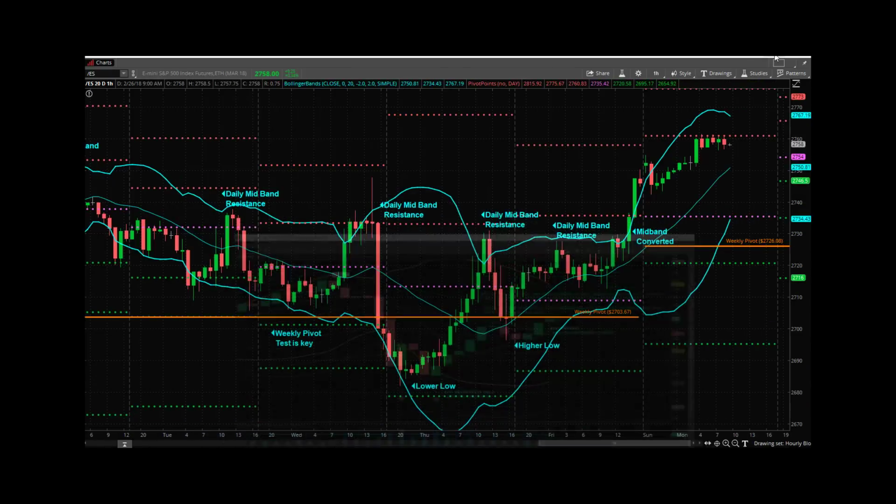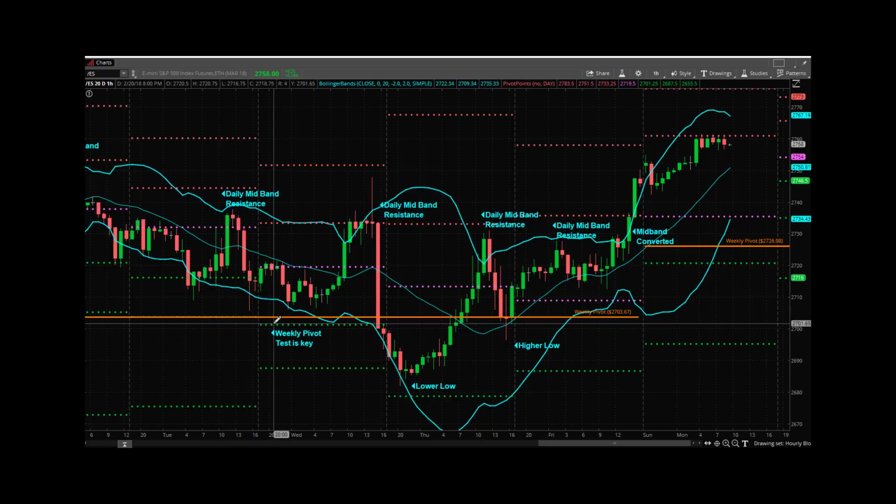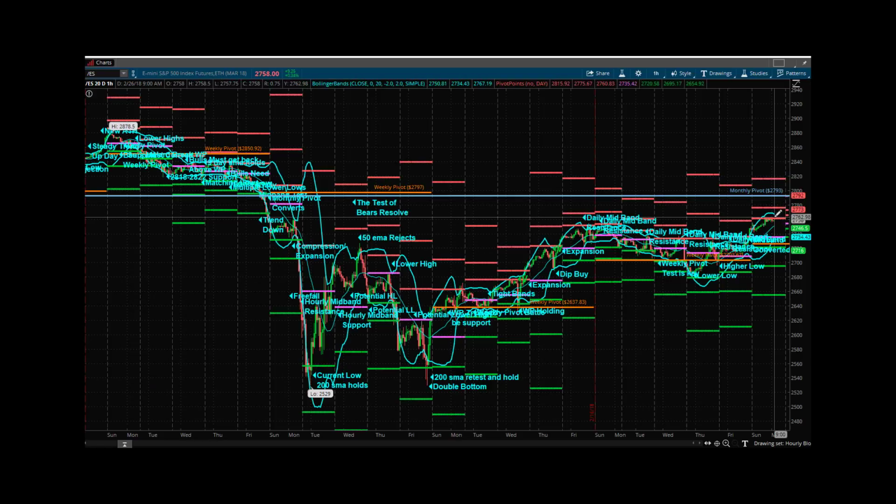Now, here on the hourly, you've got the new weekly pivot down at 27.2608. Now, we engaged the weekly pivot the vast majority of last week. You had your lower low here, higher low. These were all those touches of the daily mid-band, and finally it broke through and converted, and you're seeing the follow through to the upside. So as we zoom out, you can kind of start to see, here's price. You can see where we came from. There's your double bottom, higher low, and this whole weekly pivot up here at 27.97 is a pretty natural destination for me this week.